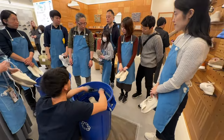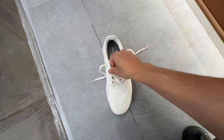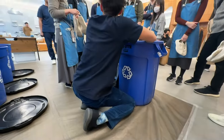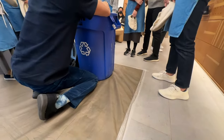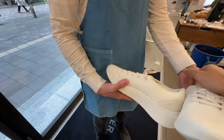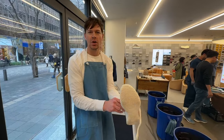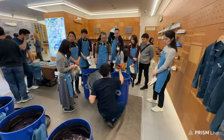Everybody's taken the shoelaces out. Better do that. Can you help me with the shoelace? You want to take them out? Yeah, I think everybody took it out now. Yeah, otherwise you get that nice contrast, right? Oh yeah, that might be nice to see.